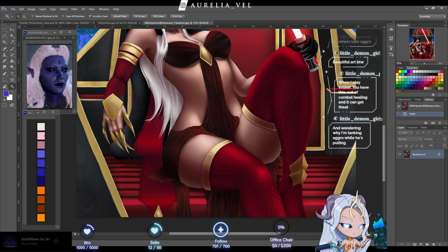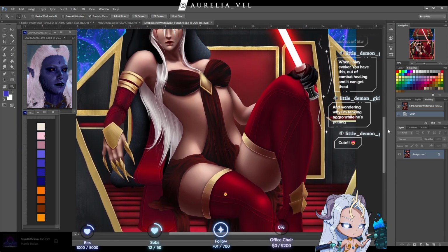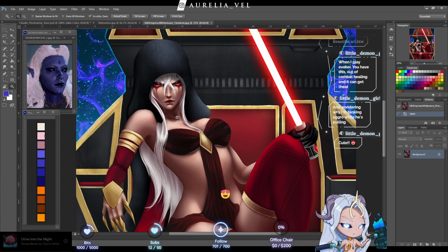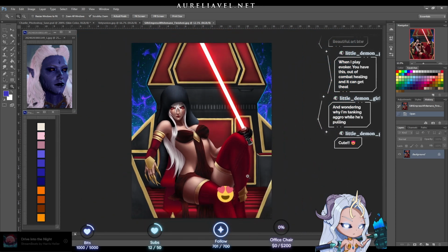I'm usually really good with skin and metal. That's kind of like my really good stuff. So yeah, my Whitemane, I love her so much. Having to design her as a Sith was very hard.